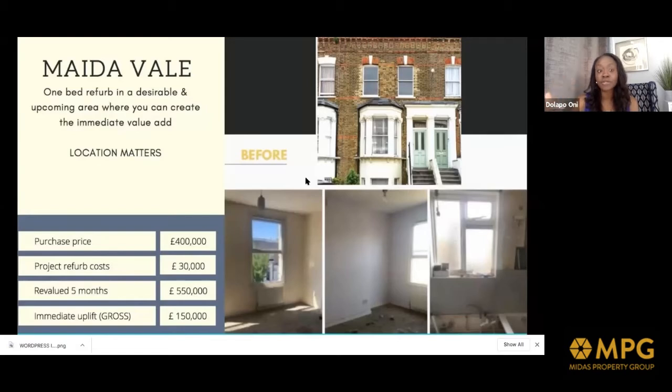That is because I already knew when I was buying what my end goal was going to be. I knew I was going to turn it into a service accommodation property. So it was revalued after 5 months at 550, and I had the immediate uplift of 150,000 just for a simple refurb because I selected the right area. And by the way, this is not just a one-off. There are so many areas, especially when you're operating in London, where you immediately understand the area dynamics, that because it's close to a certain area or in a certain location, it has the ability to add value the minute you do the reconfiguration internally, but it's very area specific.